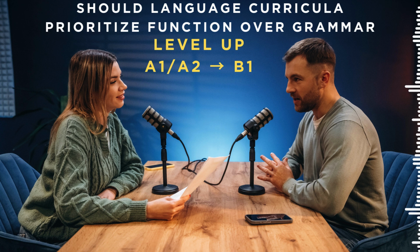I would argue that a speaker who can immediately communicate their practical needs, like asking for a gift wrap or finding their size, even with imperfect grammar, is a more motivated and ultimately more successful B1 speaker than one who has perfect command of the simple present but can only talk about vegetables. This curriculum prioritizes the learner's immediate, practical need for communication, which directly supports their motivation to get to that level-up goal. Functional success drives structural improvement.